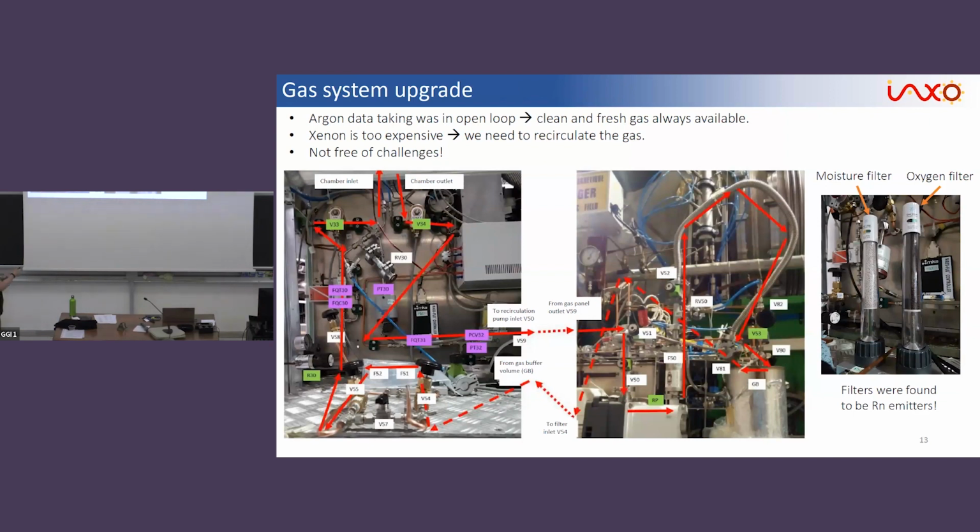Because there's outgassing, there might be moisture, there might be oxygen, many things that make the gas not transparent and would affect our data taking quality. So we had to design a recirculation system. The chamber would be up here. The gas that is in the chamber comes out and goes to our recirculation pump, always at a flux that we fixed, usually between 2 and 5 liters per hour.